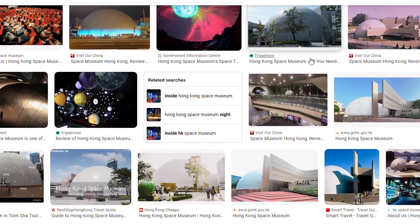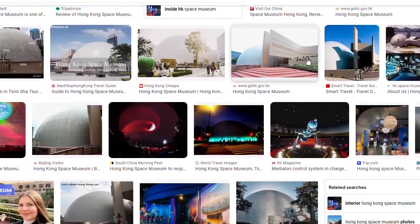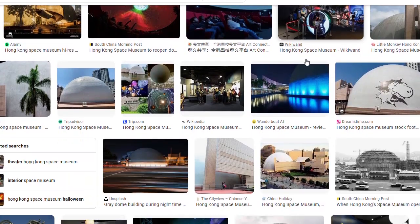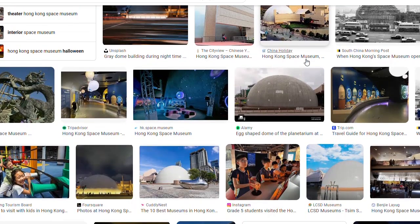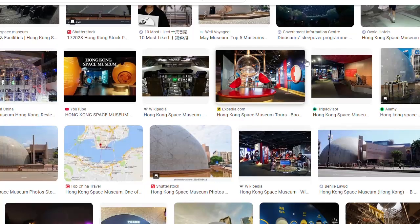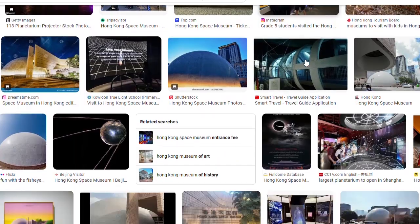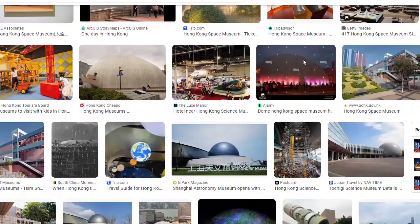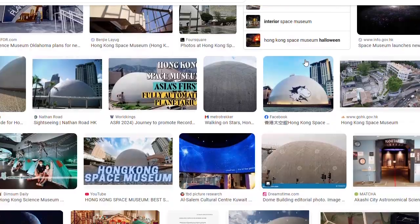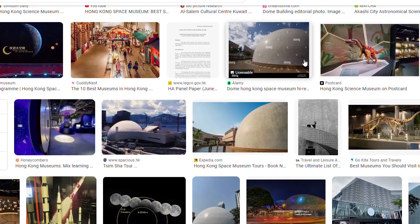The Hong Kong Space Museum is a great destination for anyone interested in space exploration, science, and technology. The museum offers hands-on displays where visitors can engage with various aspects of space science, from rocket launches to mysteries of the universe. The museum is also home to a large state-of-the-art planetarium.